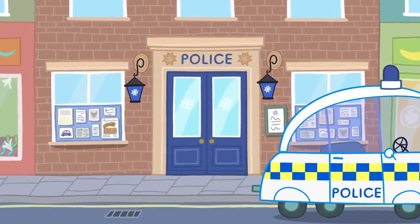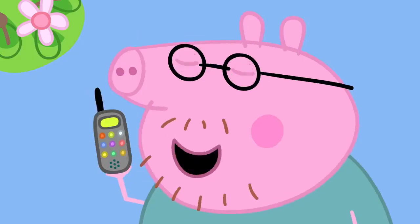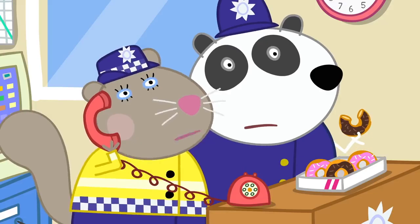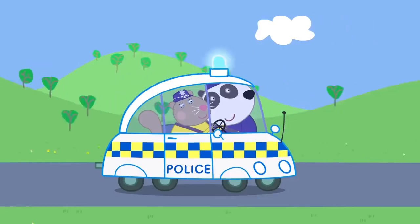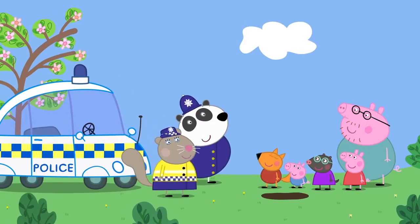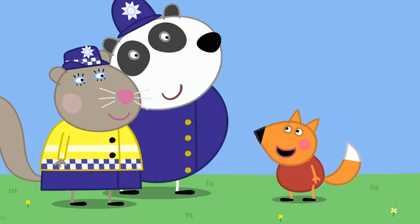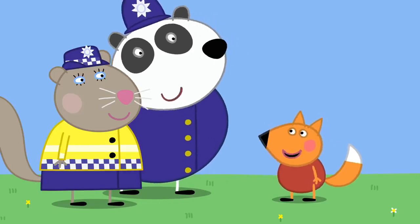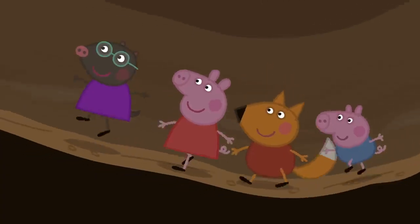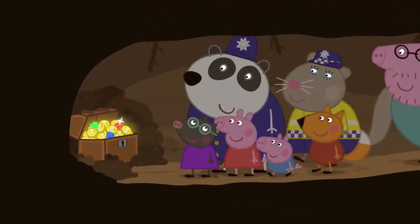This is the police station. Hello, police station. Hello, it's Daddy Pig here. We found some pirate treasure. Pirate treasure, you say? We'll be right there. Hello. That is how the police say hello. Hello. I want to be a policeman when I grow up. Good lad. So, where's this pirate treasure then? Under the ground. We were just digging this tunnel when suddenly we found this.